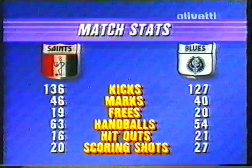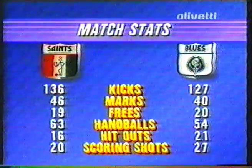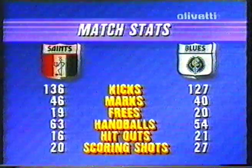There's the match stats, and not a lot of difference in it. The Saints 136 kicks to the Blues 127. They've had more possessions all over, marks and handballs they're ahead. That's right. It's only the scoring shots at goal. Carlton 27 to 20 that are really outstanding. Not much in the ruck really, 21 to 16. St Kilda leading in the handball 63 to 54.